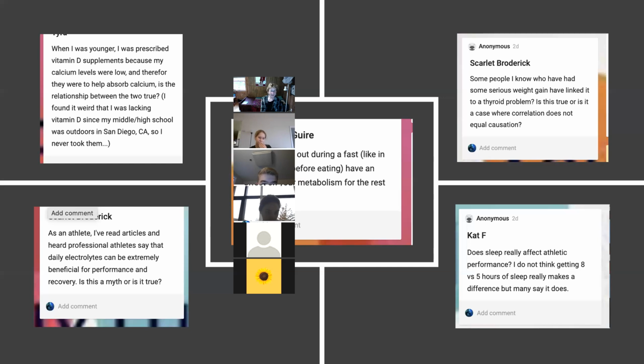As an athlete, I read articles and heard professional athletes say daily electrolytes can be extremely beneficial for performance and recovery. Is this a myth or true? If you've been exercising and you're sweating a lot and you're losing a lot of electrolytes, then replacing them is beneficial. One of the things that training does for athletes, in addition to preserving the glycogen stores so you turn to fat more quickly, thus conserving glycogen, is that you also preserve the electrolytes. You don't lose them as quickly, and that's one of the benefits of training. But daily electrolytes, in addition to a normal diet. Scarlett, is that what you're asking?